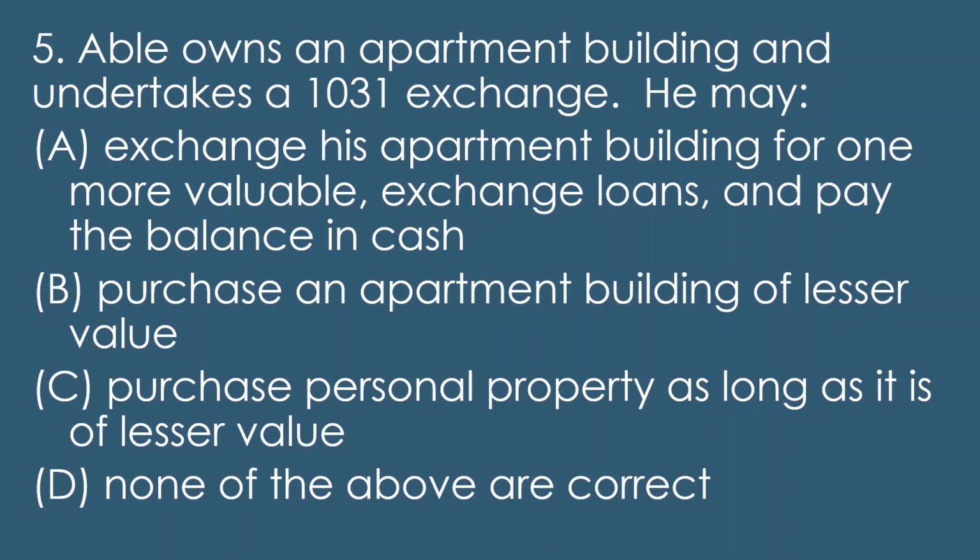Well, okay, we're talking about an apartment building, so real estate, and he's going to be exchanging it with a 1031 exchange. What do we know about exchanges? So he's doing the delayed exchange, and real estate needs to be exchanged for real estate, so of like kind, and it has to be at value or higher. So let's see here. When we look at answer option A, exchange his apartment building for one more valuable, so exchanging an apartment building for one of like kind, exchange loans, and pay the balance in cash.